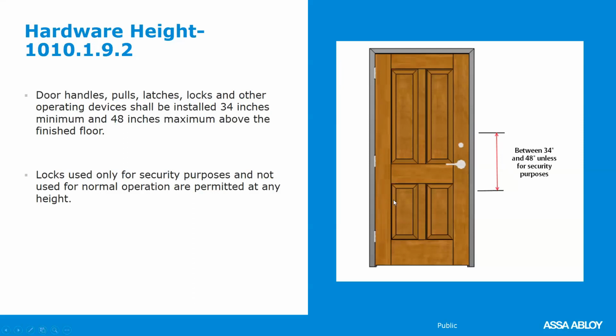Door hardware height. Door handles, push, pulls, latches, locks, and other operating hardware should be installed within 34 to 48 inches above finished floor. Auxiliary locks used for security purposes and not used for normal operation are permitted.